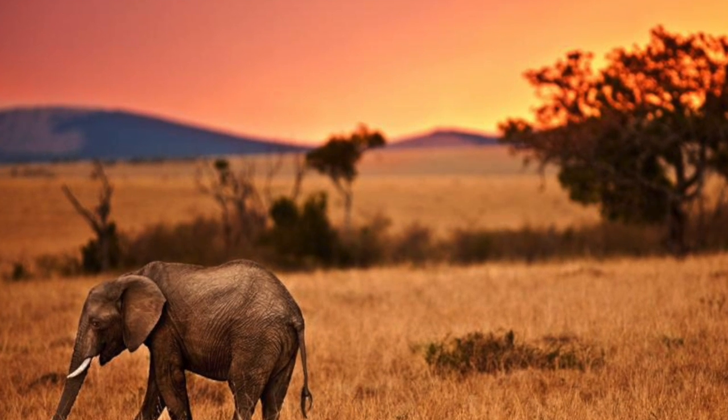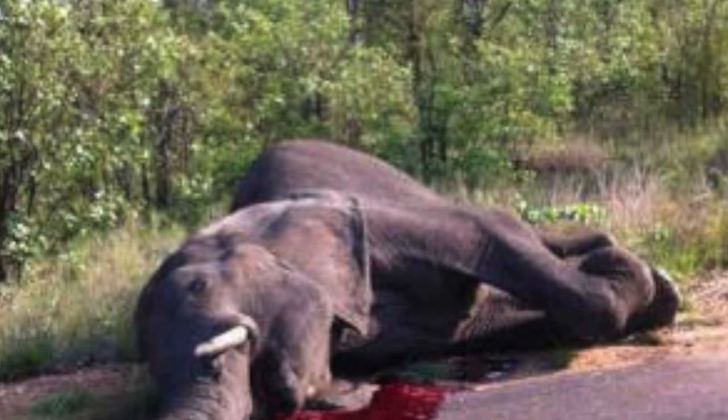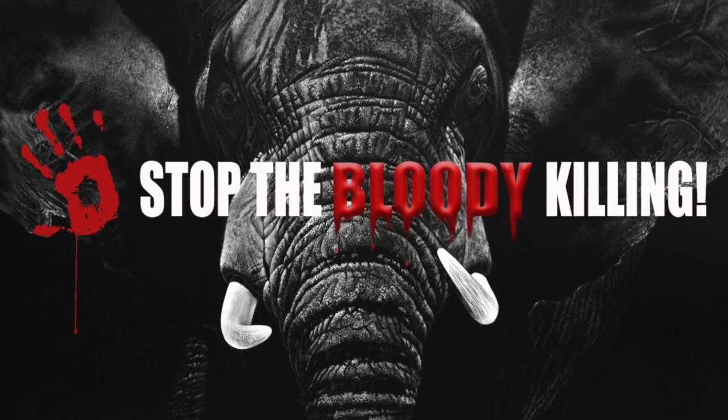If the elephants disappear from the Serengeti Plains, this will affect the environment and the food chain, either in a good way or a bad way, but it's better to play it safe. So avoid killing the elephant.